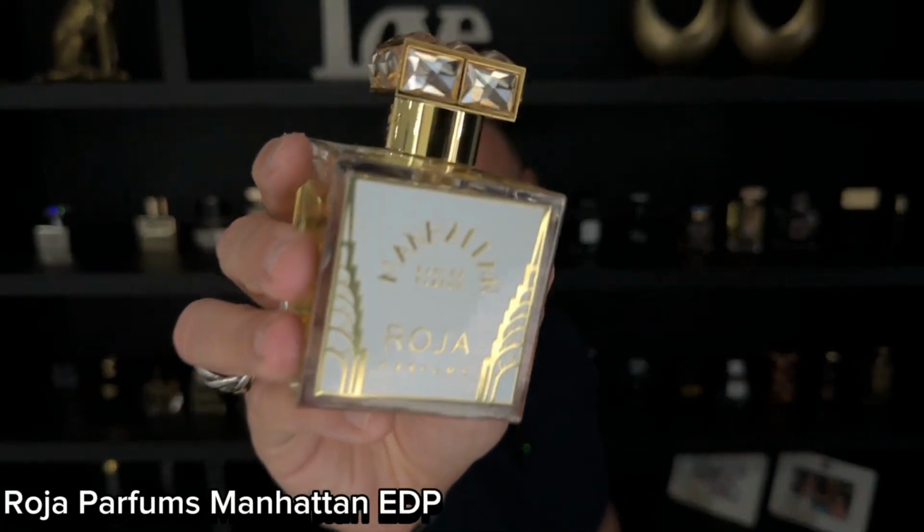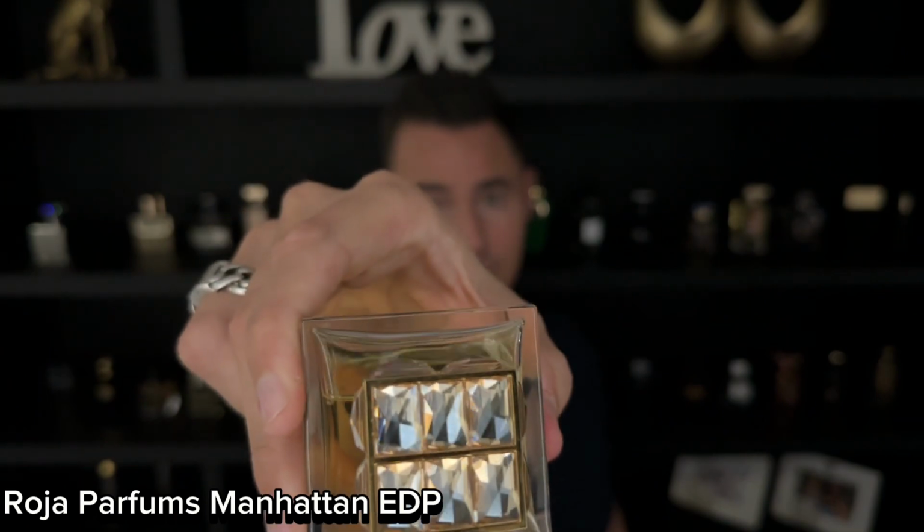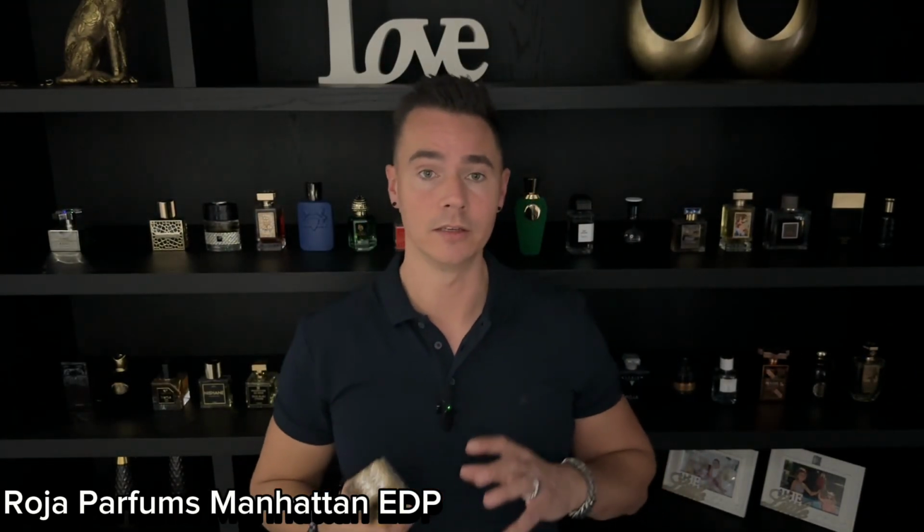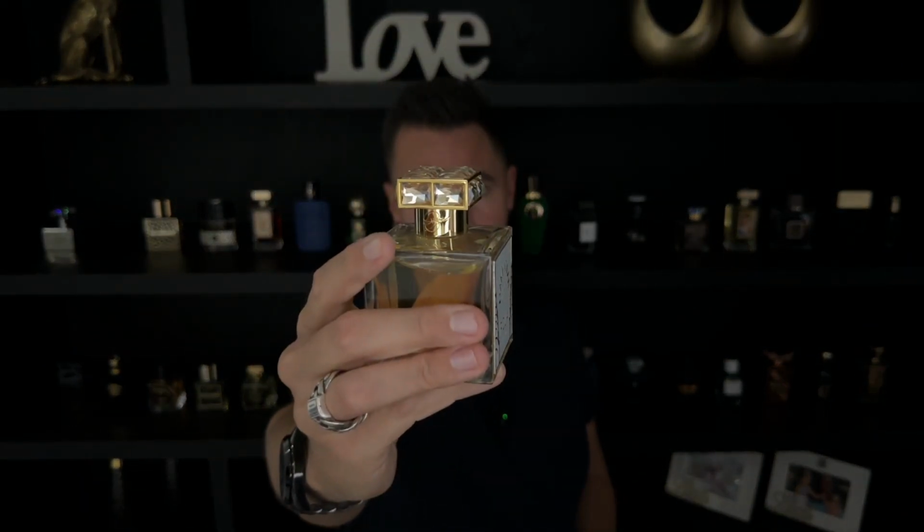Next up we have Roja Parfums Manhattan Eau de Parfum. This is a warm, spicy, woody tobacco fragrance with vanilla and a hint of coconut. It has floral aspects, it's aromatic, it's very graceful and alluring. And just look at the bottle. Roja Parfums has one of the best bottles on the market. I really love the fragrances. The performance is amazing. This will last over 10 hours on my skin.